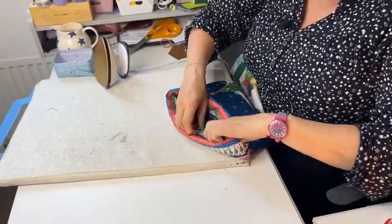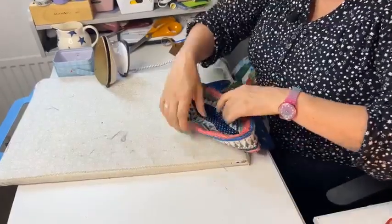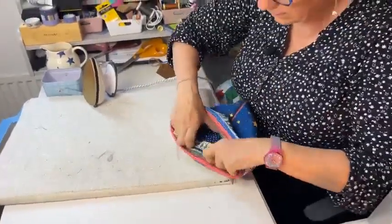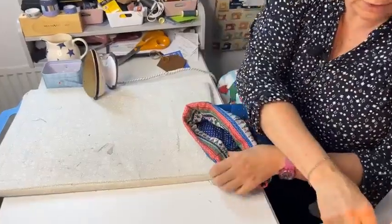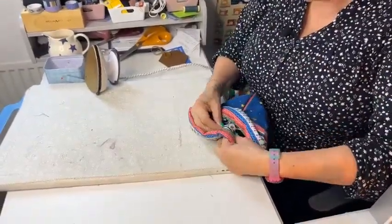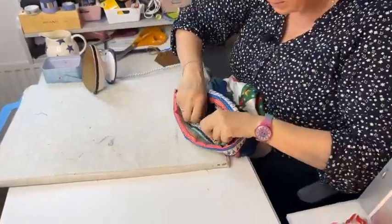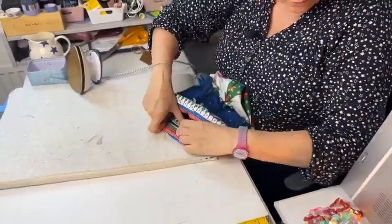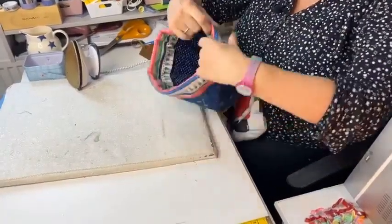Just so that it goes over that raw edge like that. Okay. Personally, I don't like those raw edges inside, so I would definitely go over those with bias binding because they look very raw. But it's up to you.